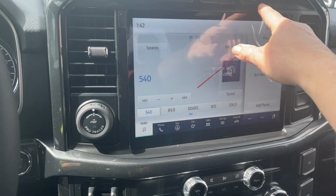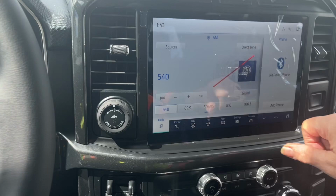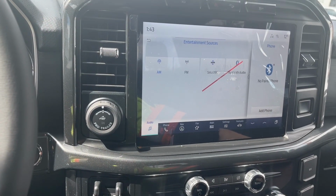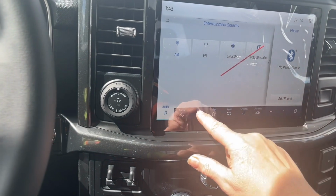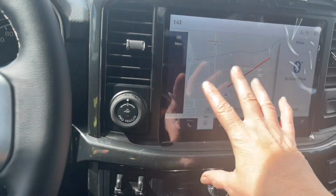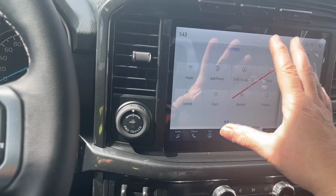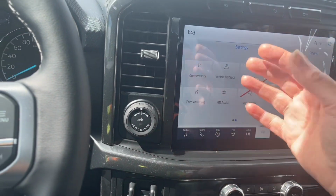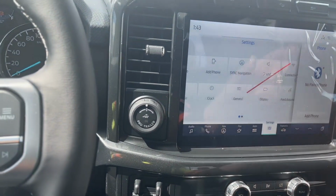Hazard lights, traction control, hill descent, traction control. And we can go into our sources on our screen, AM, FM, Sirius satellite radio, as well as Bluetooth. This is just a protective cover that's on there. Go into navigation and we can have a look at the map. You can go in, set your destination. You have your settings as well. So there's different options in here. You can slide through, change the look of your screen. You've got valet mode, software updates, connectivity, so forth.